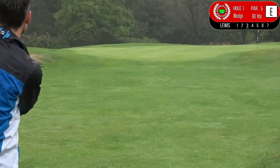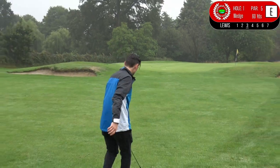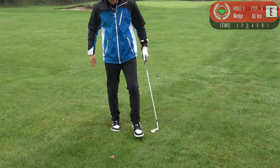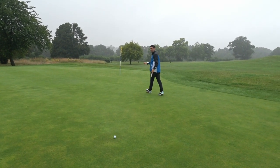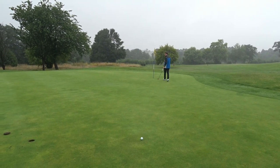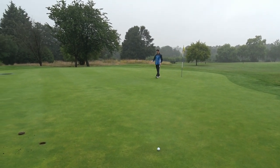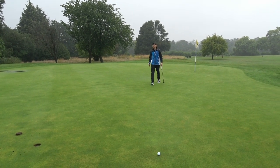Travel a bit, travel a bit. Right, safely on. I was a little bit nervous about that just because I know off the back is out of bounds. Right, safely on the green. Now, give Gosfield their dues because it has been absolutely horrific weather today. And although there is some parts that have got a bit of water, majority of it is pretty good.